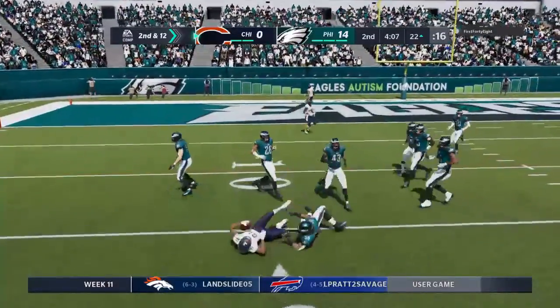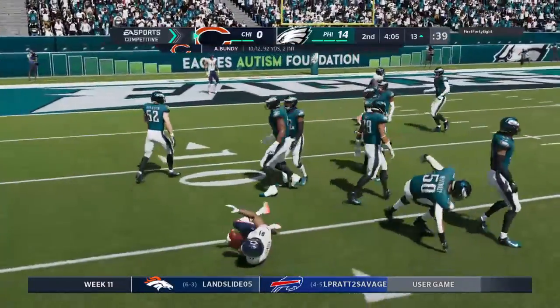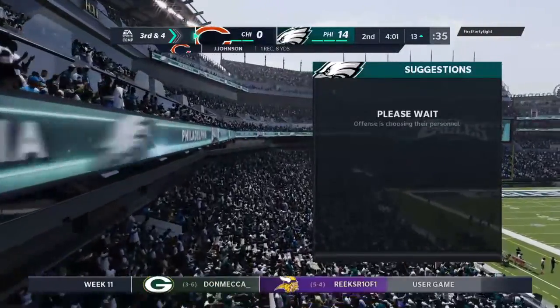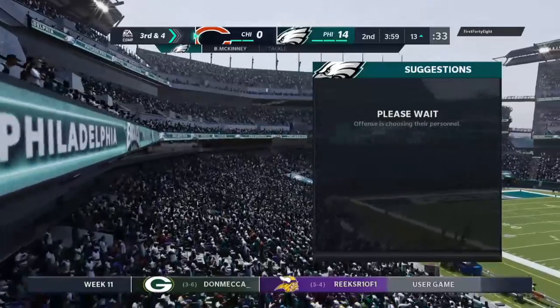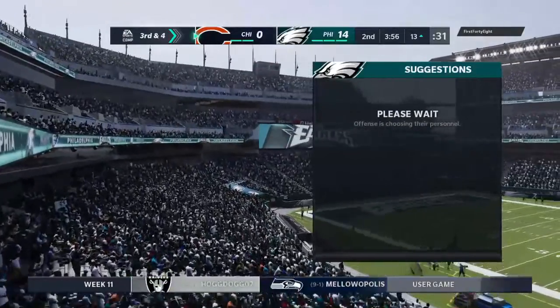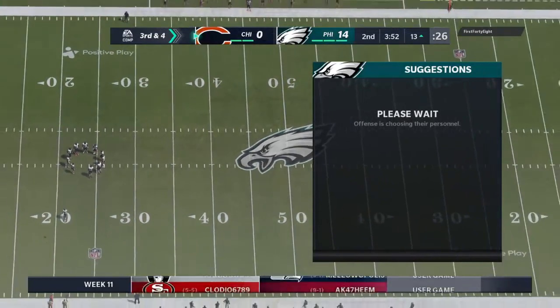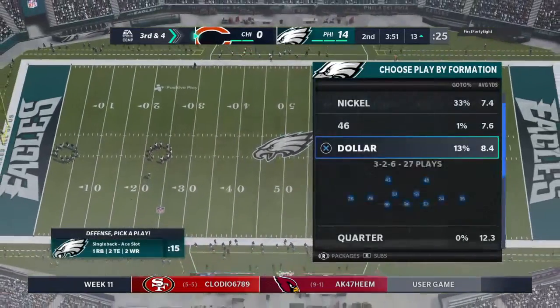Now left side, a completion to his tight end. And they'll bring him down at the 13-yard line. 8 yards on the completion, but now they face third down. When you execute a drag or a crossing route really well and give them a chance to let it develop a little bit, you can gain some significant yardage hitting your tight end on that one.